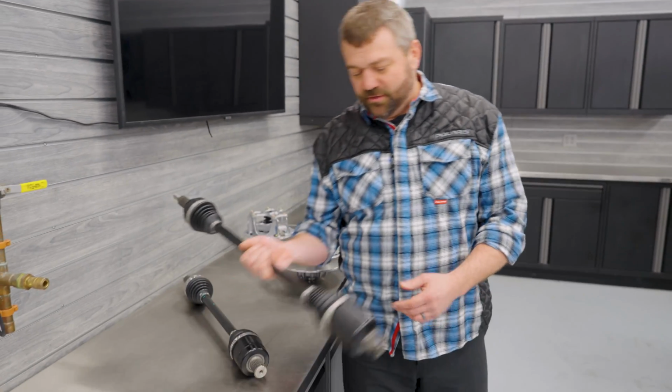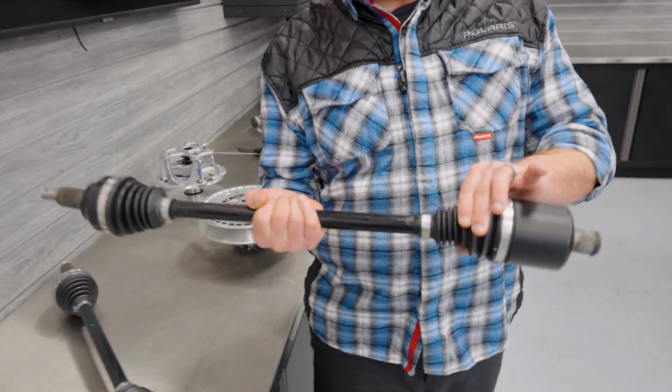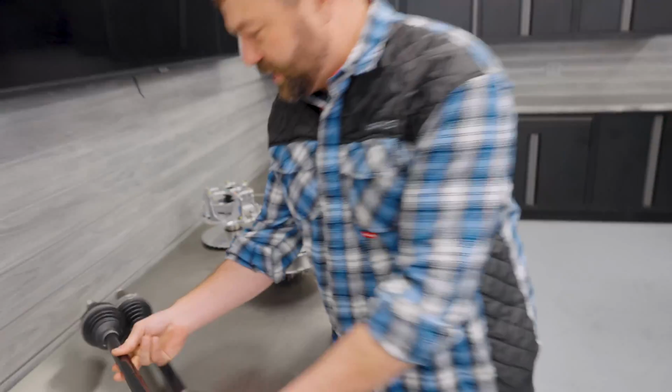All right, so now that we went through some of the style features, let's jump into some of the driveline durability upgrades that have been done over the years. So the first thing we're going to start with is these half shafts. So we've actually upgraded the strength on these. We've gone to actually a higher temp material on the boot, along with some better grease and overall stronger shafts.